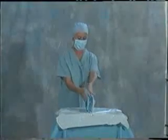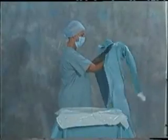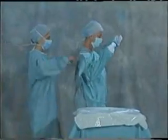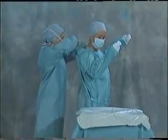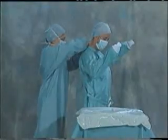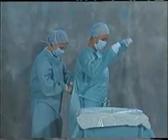Pick up the gown and open it out so that the inside faces you. Insert both arms into the sleeves and allow the assistant to do up the back of the gown. It's wise to keep the hands inside the cuffs of the gown sleeves at this time, as we're going to perform a closed gloving technique.